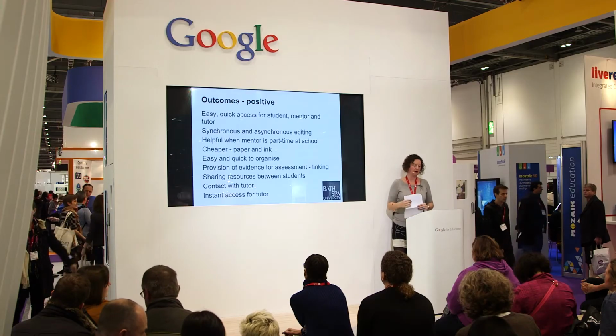They don't necessarily have to be sat at a desk handwriting a form, which is what they've tended to do in the past. And they found it really great to have access to all of that evidence in that folder at any time as well, rather than having to ask the student for the paper folder, and it was much easier for them.